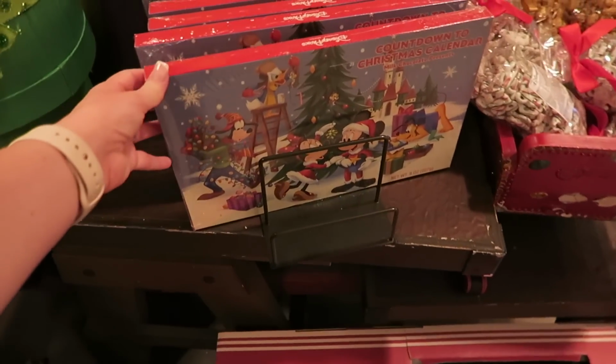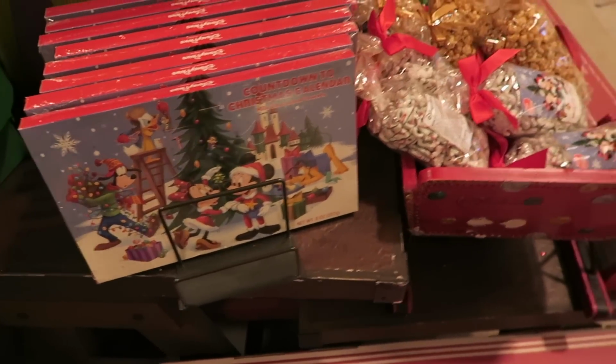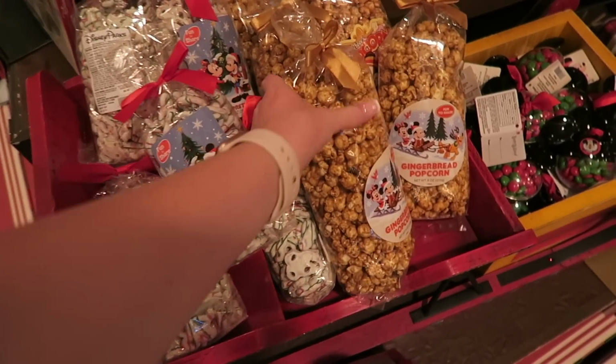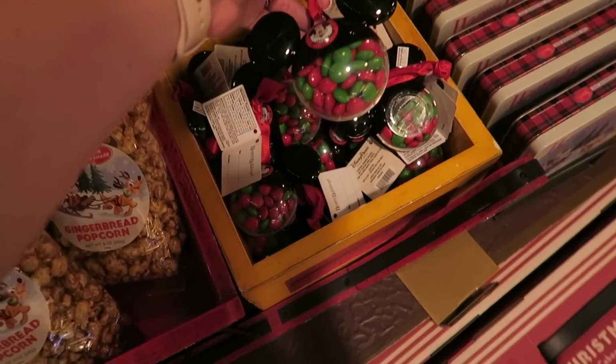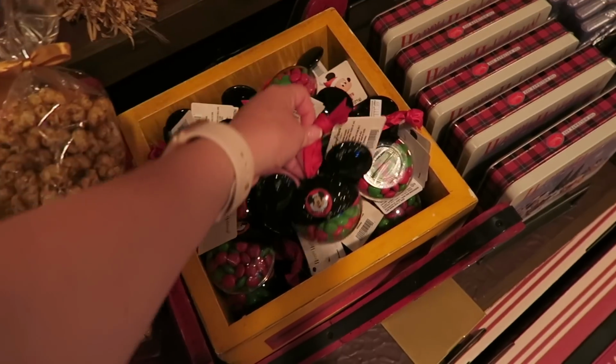Oh, they have a countdown to Christmas calendar. So an advent calendar with milk chocolate presents inside. Some chocolate covered pretzels, gingerbread popcorn. That sounds interesting. Oh, this is adorable. A little ornament with candies inside. I'm guessing those are M&Ms. And that's cute.